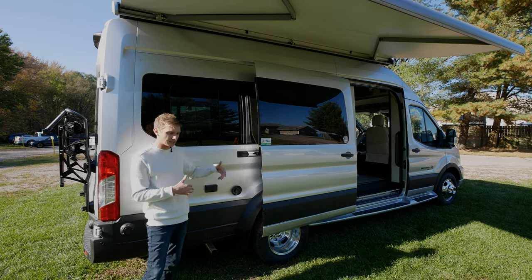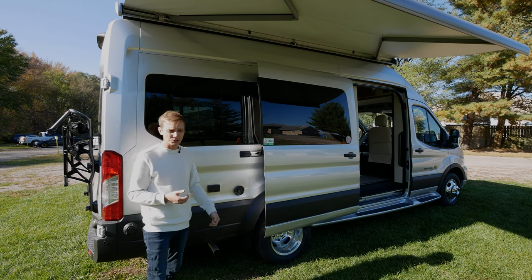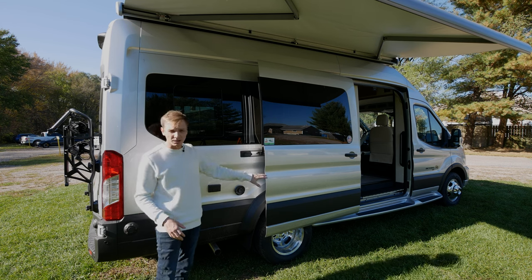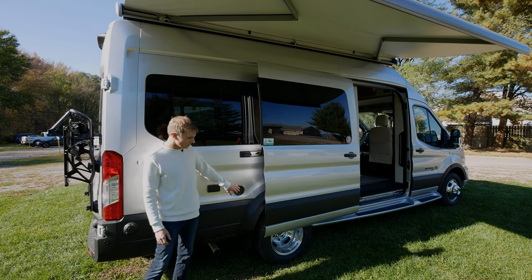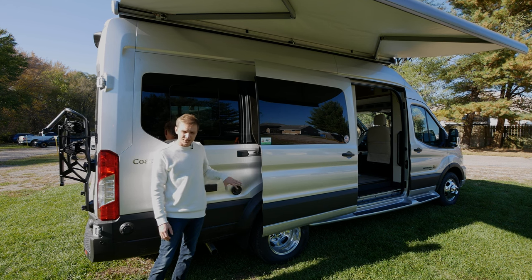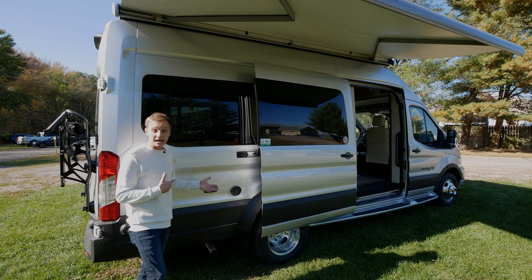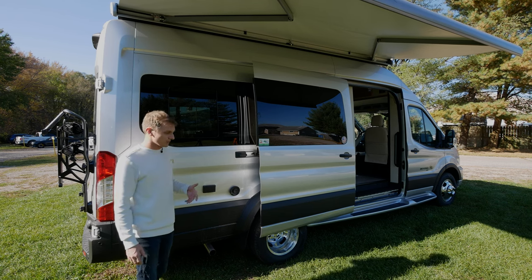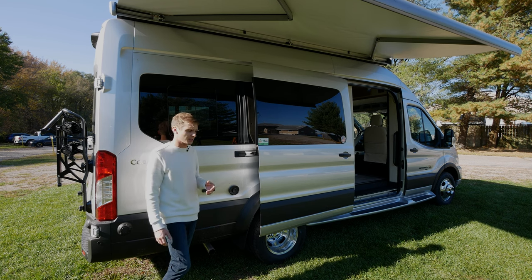So not only is that taking up much more space on the inside of the coach, but aesthetically on the outside of the coach, it takes away from the nice clean look of just having a nice stealthy van. Furthermore too, a lot of those separate furnace and hot water heaters, those exhausts on the side of the coaches, get really, really hot to the touch. So, as far as a safety aspect goes, if you were to touch it, you can potentially burn yourself.